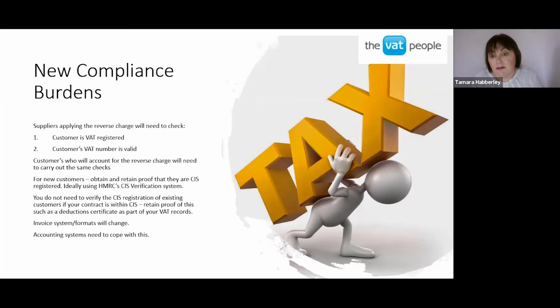And it does mean your invoice system and the formats of your invoices will need to change. And you'll need to make sure your accounting system can cope with that. If somebody is using Sage, for example, I would expect that Sage, who's very switched on from a VAT accounting viewpoint, would already have some kind of patch or update in place to allow you to account for this reverse charge.